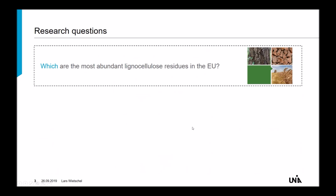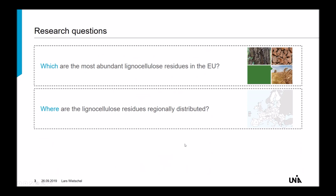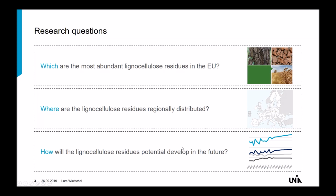Like I said before, our part is the assessment of feedstock potentials. We subdivided the assessment into the following questions. Which are the most abundant lignocellulose residues in the EU? Where are the lignocellulose residues regionally distributed? And especially also, how will the residue potentials develop in the future?